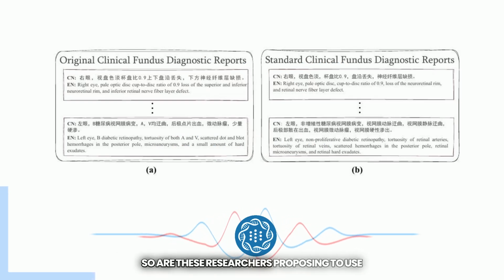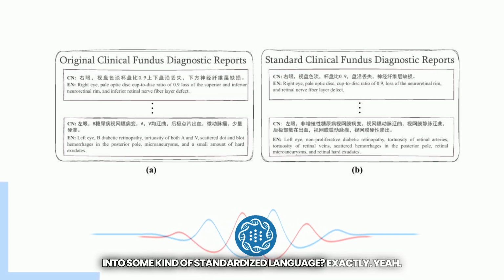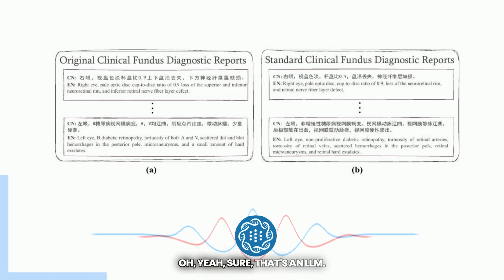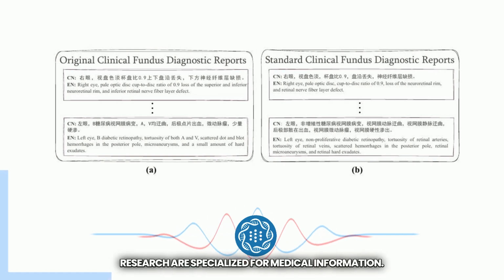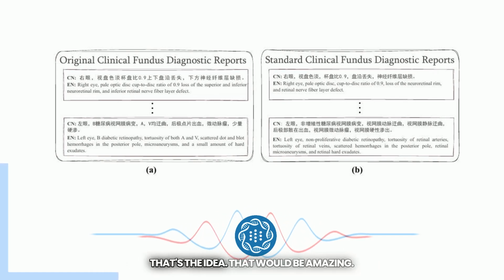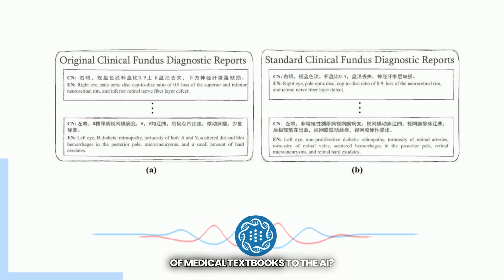So are these researchers proposing to use AI to translate all these reports into some kind of standardized language? Exactly. Specifically, they're using what are called large language models, or LLMs. You've probably heard of ChatGPT. Oh, yeah, sure. That's an LLM. But the ones used in this research are specialized for medical information. So like a medical version of ChatGPT that can understand all the jargon and turn it into plain English. That's the idea. That would be amazing. But how exactly does that work? Do they just feed a bunch of medical textbooks to the AI?